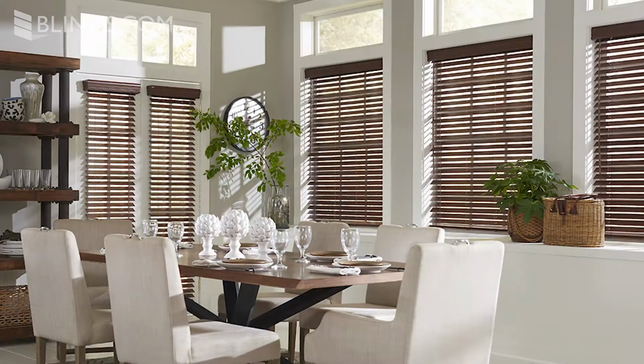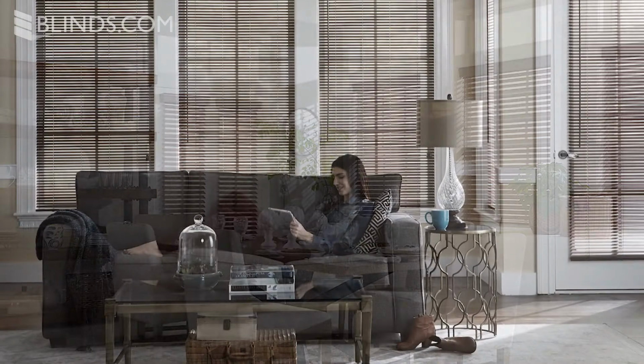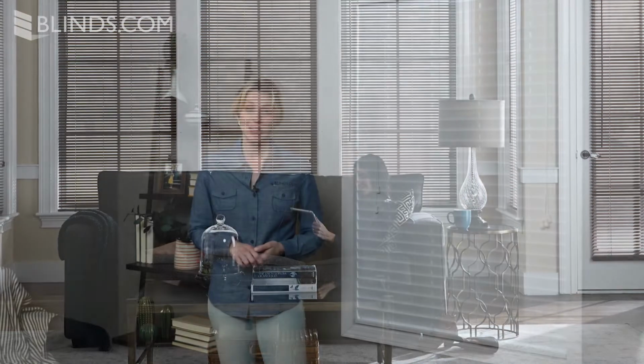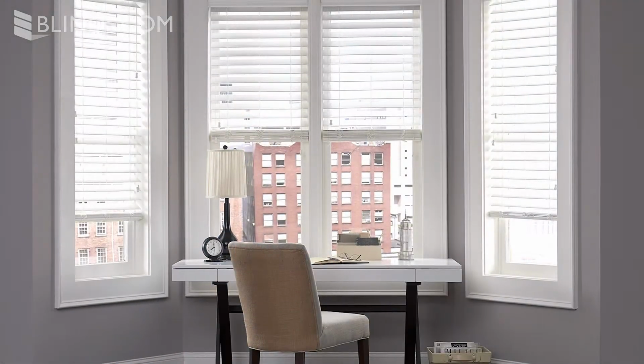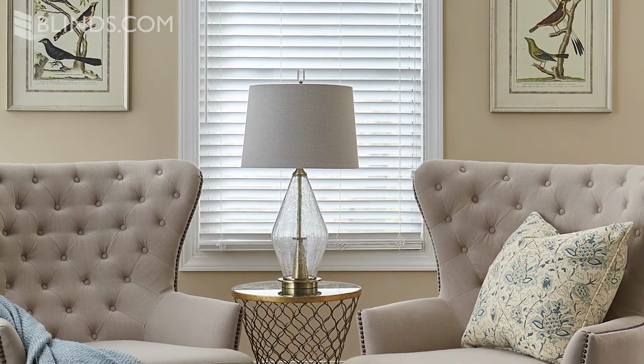Faux wood blinds offer timeless style, and you can even get a wood grain look with realistic stains and wood texture. It's the best way to achieve the beauty and feel of wood without breaking the bank. In addition to hardwood stains, you can choose from solid colors, whites, and neutrals to pair with any room tone.